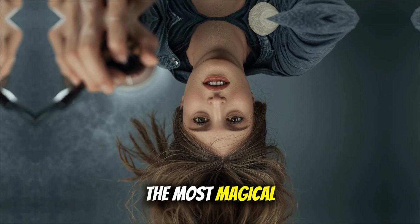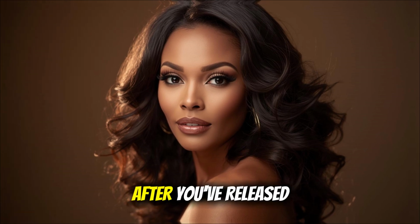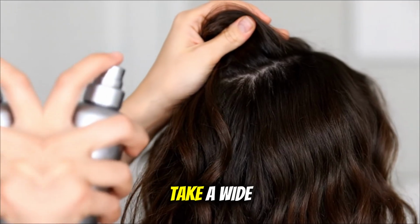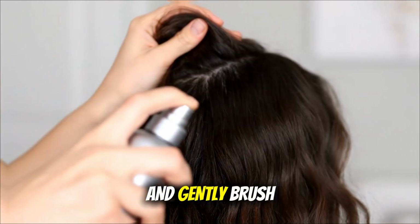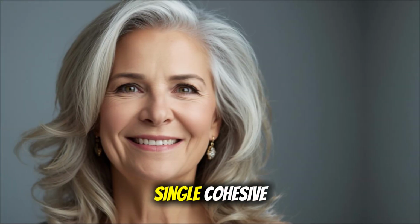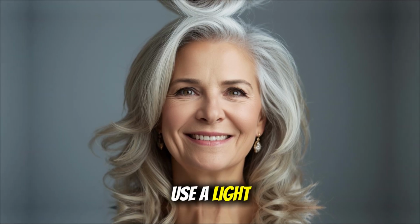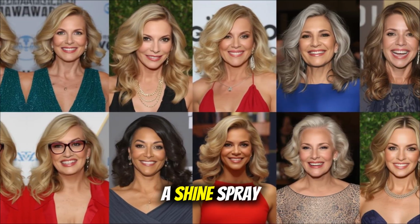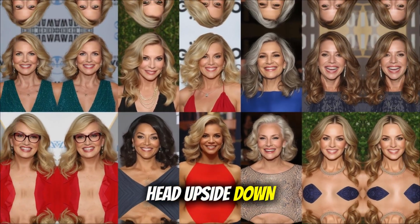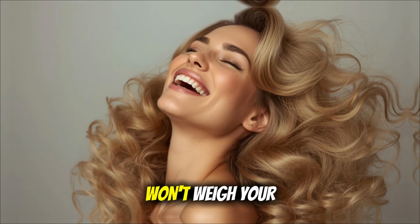And finally, the most magical step, the brush out. This is what separates amateurs from pros. After you've released all your cooled curls, do something that might feel scary, but trust me. Take a wide tooth comb or a paddle brush and gently brush through everything. You will watch as the separate ringlets transform into a single, cohesive, glamorous, beautiful wave. To finish, use a light texturizing spray or a shine spray, not a heavy hairspray. Tip your head upside down and mist from underneath to create incredible volume and movement that won't weigh your hair down.